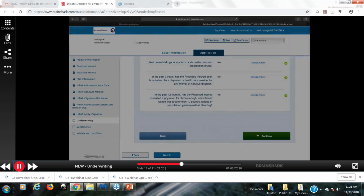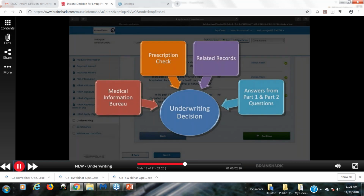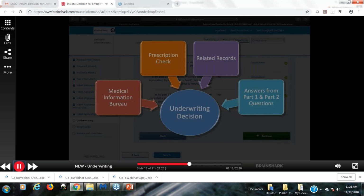Now remember that the client authorized Mutual of Omaha to run the MIB and prescription drug information. We also are reviewing any related records that may be of use from our Medicare Supplement Division. While the questions in Part 1 and Part 2 were being asked, Mutual of Omaha was compiling that information to determine if any additional underwriting questions needed to be asked.